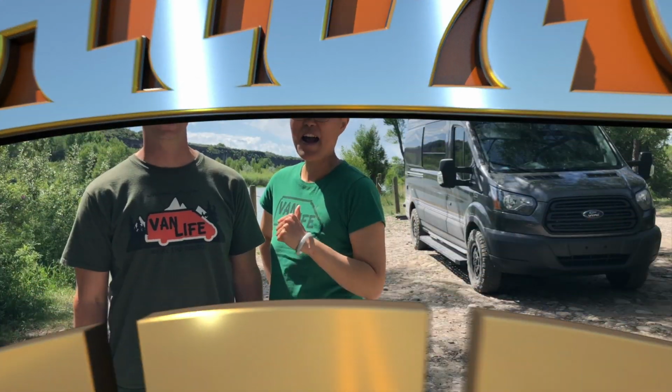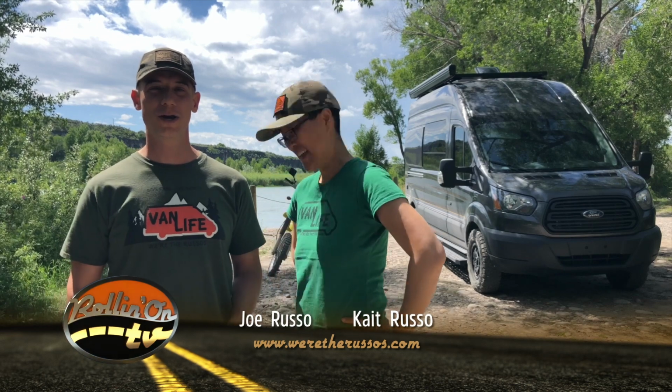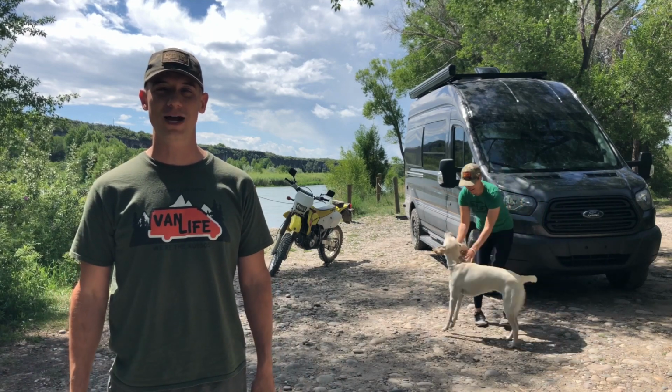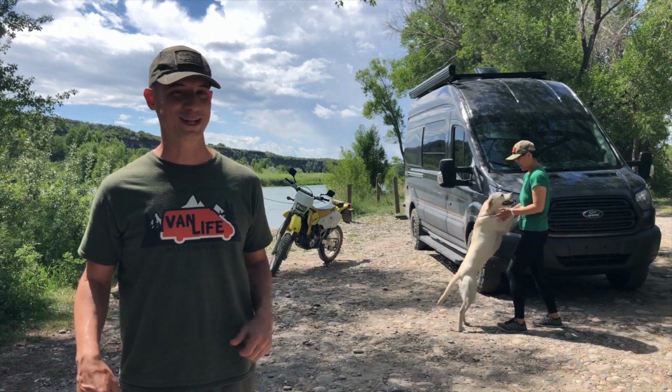I'm Joe. And I'm Kait of We're the Russos. And this week, we're going to be moving into and testing the Storyteller Overland Mode 4x4 prototype by taking it from California to Utah with Charlie the Yellow Lab.